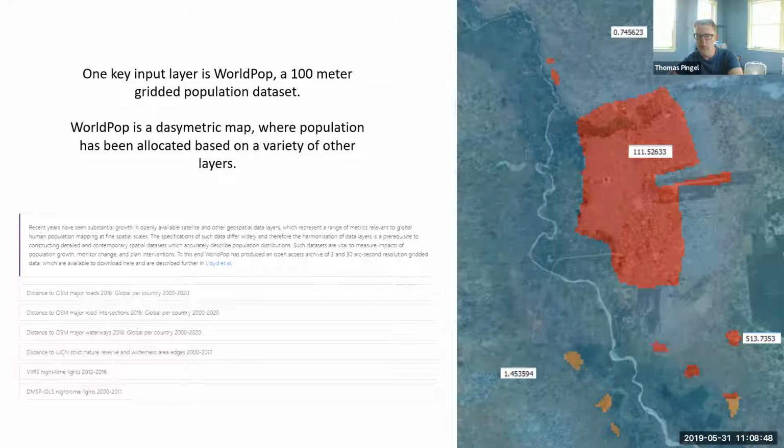And essentially what they do is they combine a number of different layers. You can see a couple of these listed here from their website. So distance to roads, coming from OSM data, night lights, things like that. Basically trying to allocate these pixels so that you're not putting population just down in a region where population data usually comes from. You're spreading it out to where you think things are.